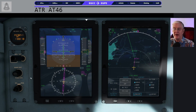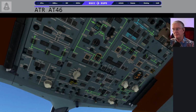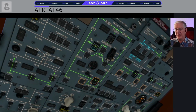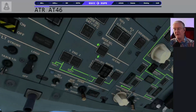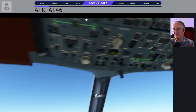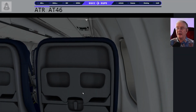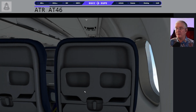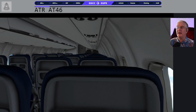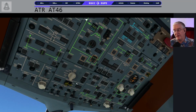Okay, almost to top of climb here. So there's 15,000 and change. It's kind of early morning here, so we're going to be nice to the passenger that had too much coffee. Seatbelts off. Cabin is fairly nicely done. Some of the passenger signs are indeed modeled. Let's see if we look up here. No, we've got devices and seatbelts. I turned those off, but if you look in here, I still have devices on.